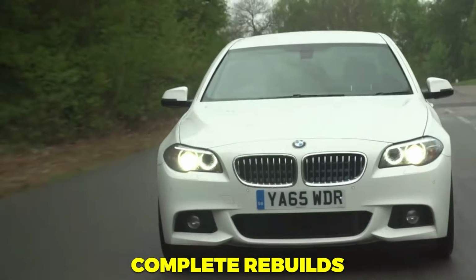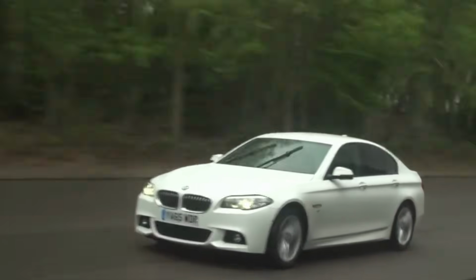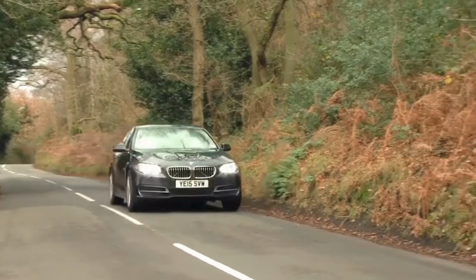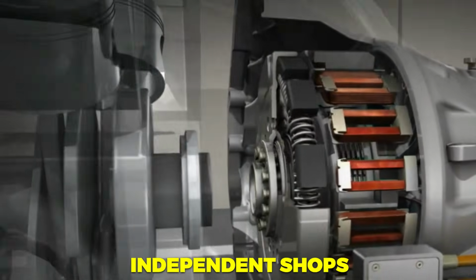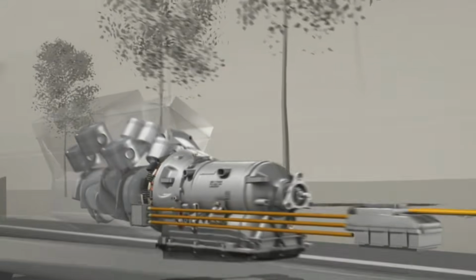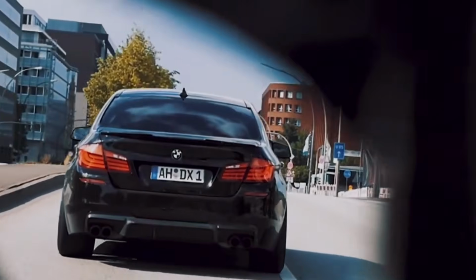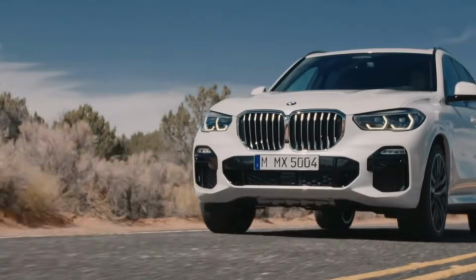However, if the leak causes low fluid levels that damage internal components, costs can escalate significantly for complete rebuilds. The ZF 8 HP's widespread use across multiple manufacturers means parts availability is generally good, though BMW-specific programming requirements can complicate repairs at independent shops. The bottom line on BMW transmissions is that the ZF 8 HP offers solid mechanical foundations, but success depends on ignoring BMW's lifetime fluid claims and following proper maintenance intervals.